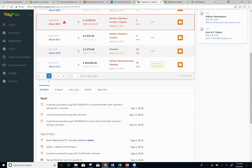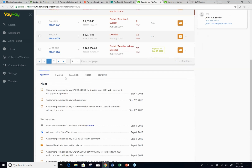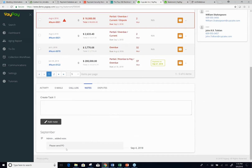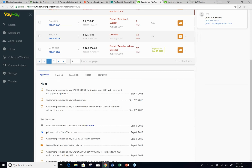And as we are working with this customer, one of the things that we talked about early on is just this whole communication process and sharing of information across the organization. As you can see, we store and track every single piece of correspondence, every email that gets sent, every call that gets logged, every note that is taken on an order or on a customer, and any dispute that is opened. We track and monitor that information so that everybody in the organization is really on the same page when it comes to managing the collection process for an organization.